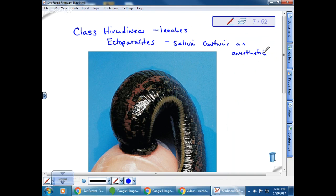The saliva not only deadens the skin sensation, but it also produces an anticoagulant. What that does is keep the blood from clotting. So you take the leech off and you'll just bleed and bleed and bleed, right? And that's until your blood gets rid of all of the anticoagulants, and then your blood will start to clot again. I mean, not a lot of blood, but anyway.